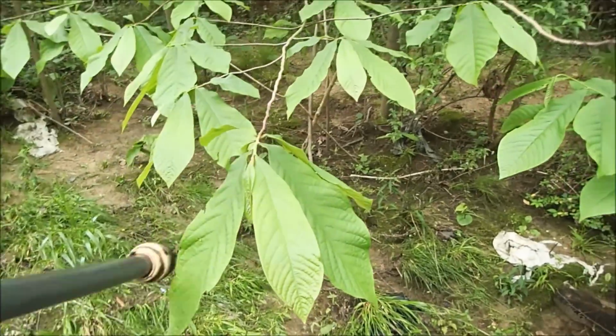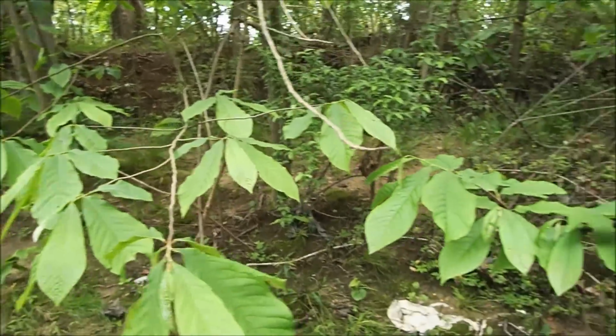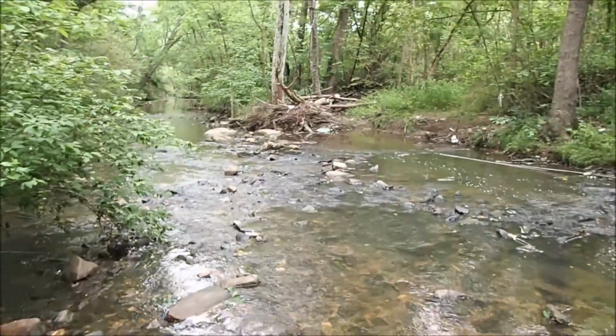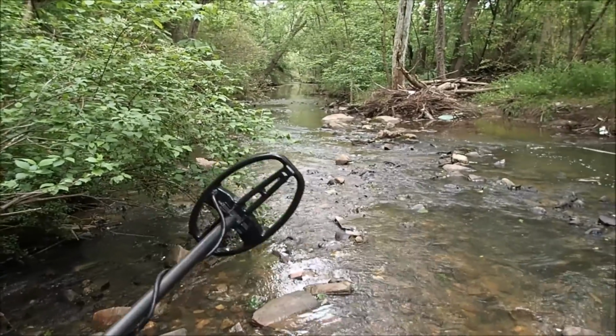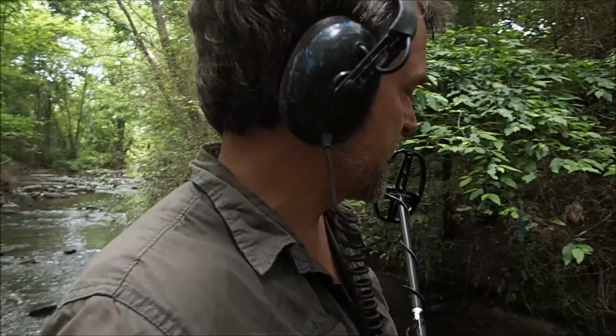Do you remember what these trees are? Those are pawpaws. They won't be ripe for many months, but when they are, I'll show them to you again. It's a pretty junky creek, but we'll go down a little bit further. Looks like there might be some deeper holes right there. Could hold a musket or a cannonball or something, so we'll go a little further. I'm pretty much only digging the cannonball signals, the big iron, and the signals that sound like mini ball. I'm not listening for the belt buckle signals or anything like that because there's so many cans in here.